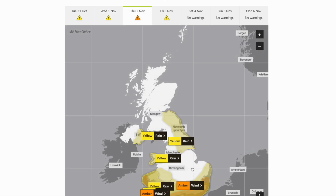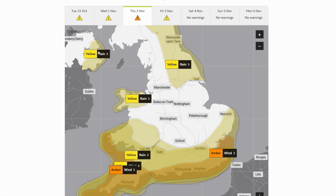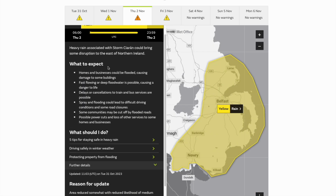But if we do move to Thursday, we now have even more warnings issued. Now, we'll cover the first, the rain warnings in the north, and then we'll have a look at those amber warnings. We've got a warning across Northern Ireland here from 6 a.m.